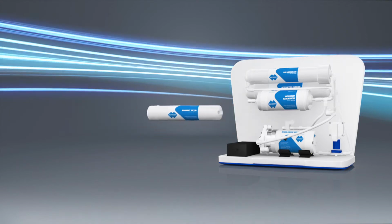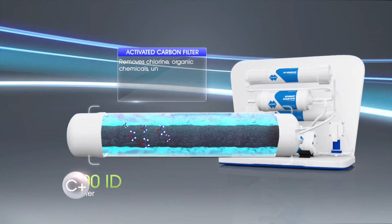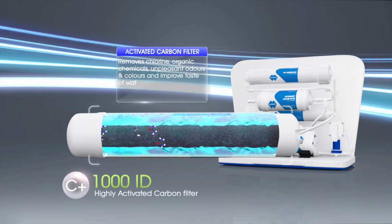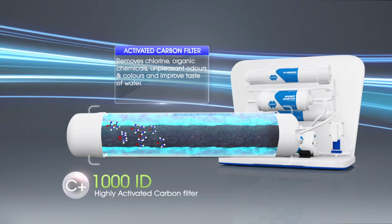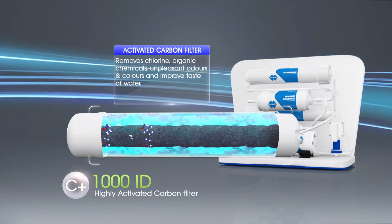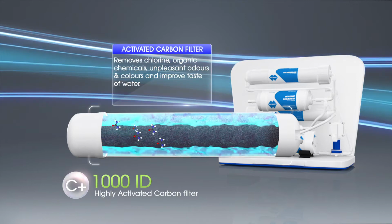Elite's another feature is its 1000 ID highly activated carbon filter, which removes any type of organic compounds and chlorine from the water. This process makes your water odor-free and the water gets an excellent taste.